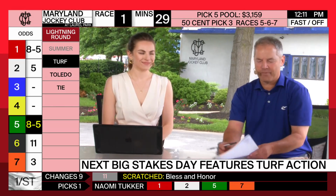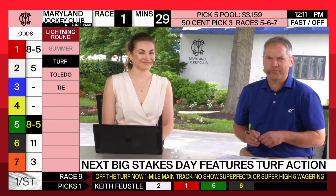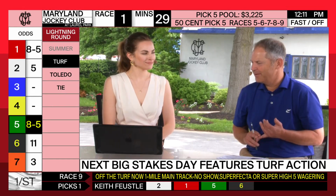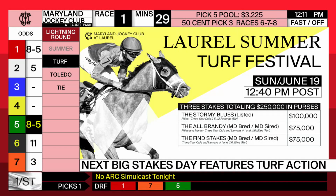Hope the weather cooperates. And again, they're always a challenge. These races, they bring big fields, competitive fields, and that's where the value lays. So hopefully Mother Nature will behave and be kind to us and allow us to stay on the turf. But yeah, looking at this, there's a couple of stakes where we get the All Brandy and the Fine, the Maryland Reds and the Stormy Blues. So looking forward to it. We got a couple big weekends in store for this summer.